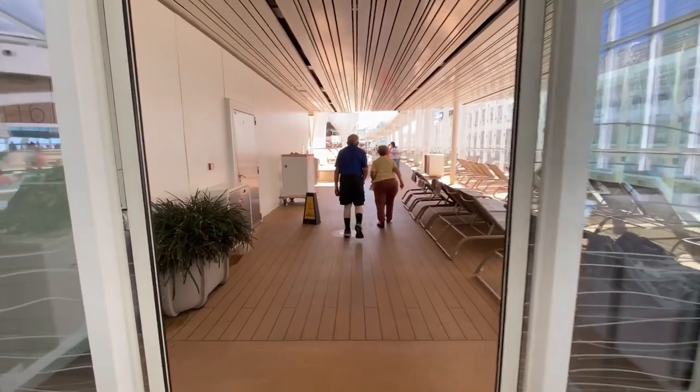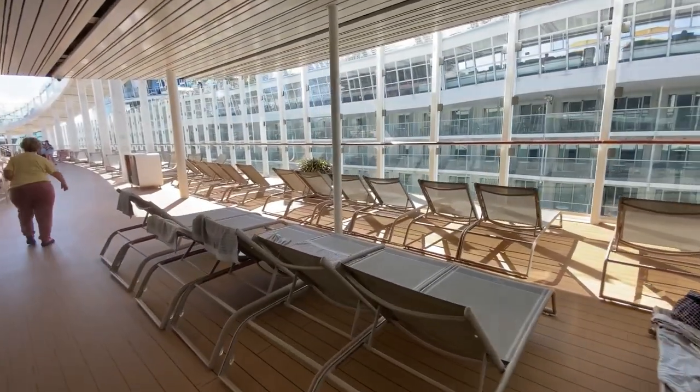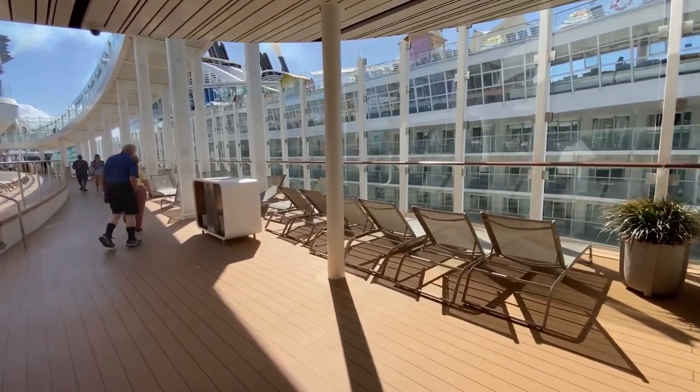And then through these glass doors, outside of the solarium, is the general outdoor pool. Lots and lots of chairs. No shortage of chairs, for sure.